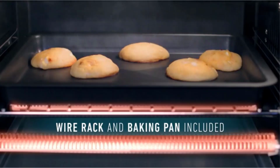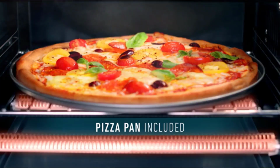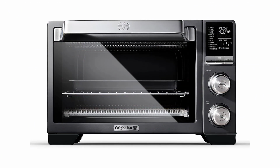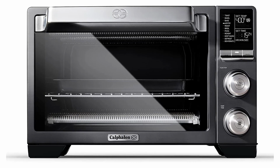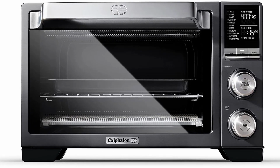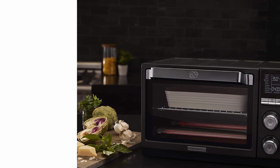Number 4. Calphalon Quartz Heat Countertop. The Calphalon Quartz Heat Countertop Toaster Oven is an excellent choice for those who want a countertop oven that comes with accessories. Each oven purchase comes with a free baking pan, pizza pan, dehydrator rack, and wire rack. This countertop oven preheats fairly quickly at about 3.5 minutes to get to 300 degrees. The max is 450 degrees. It also holds the set temperature steadily, which is important when baking cakes.